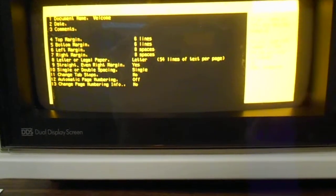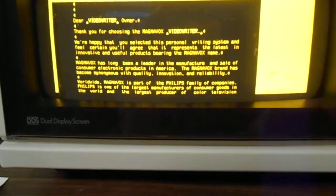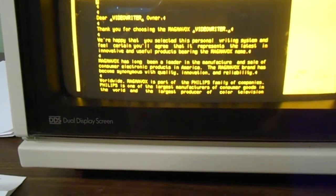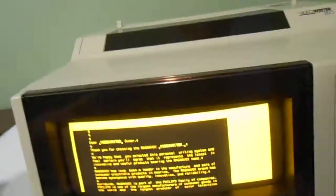So you get done with that, you just hit Do again, and it brings up a little pre-made document. "Dear Video Writer owner, thank you for choosing Magnavox Video Writer." All that fun stuff. But I'm not going to read that whole thing. I just want to do a little demo on printing. Now you think, I could just load the paper ahead of time, no problem. No, it doesn't do that. It won't actually feed the paper until you hit the print key.